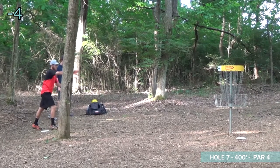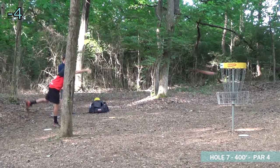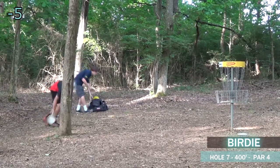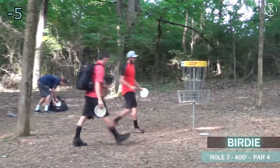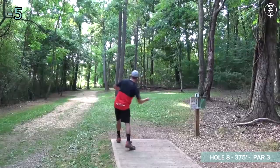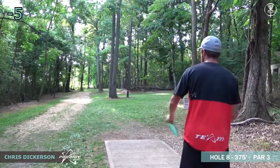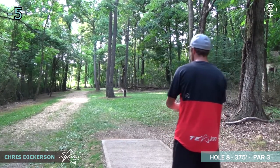Dickerson looking to card the birdie. Good putt. You know that's got to be getting in Dickerson's head up at the top. So great charge from Colin there. Moving on. Baskets. It's pretty far uphill once you get around that corner. Oh, yeah. Just getting around the corner is the main thing.